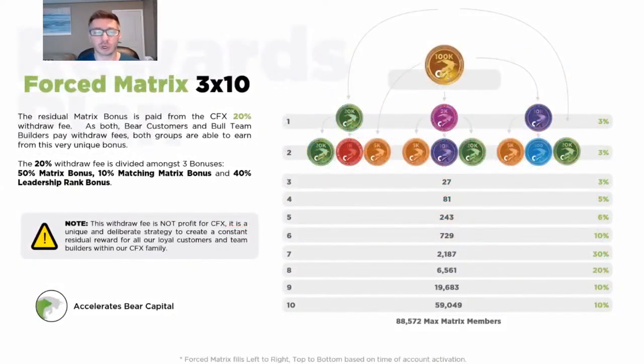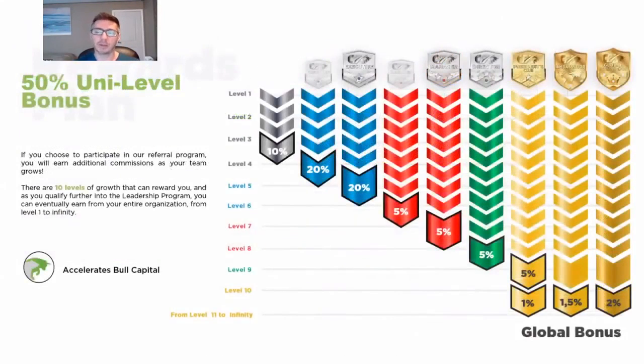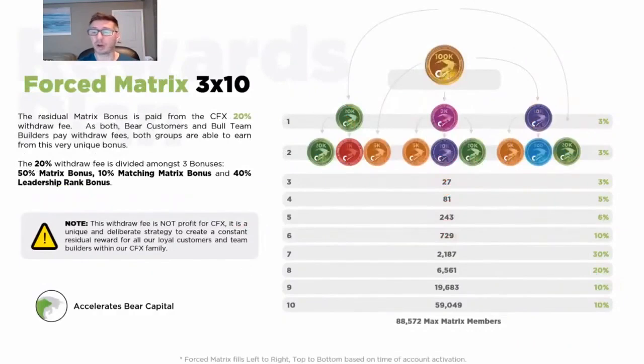So the last bonus to share with you is called a matrix, a forced matrix bonus. 3 by 10, the numbers afterwards are simply giving you a sense of the shape or the structure of the matrix bonus. So first of all, we need to explain, in contrast to the bonus we just discussed, the unilevel. Remember, in the unilevel, you can refer 1 person, 3 persons, 5, 10, 100. It doesn't matter. If you referred them, they're on your level 1. In the matrix, that's not possible because a level 1 for everybody's matrix is only 3 people wide.